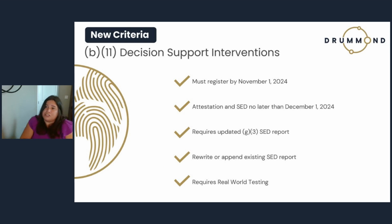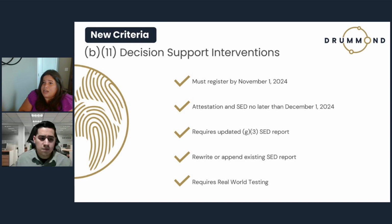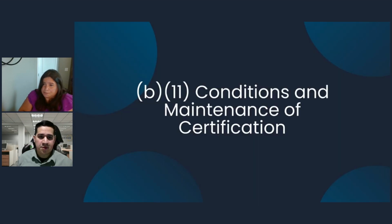So for those developers who wish to update from the A9 criterion to the B11 decision support intervention criterion in order to maintain compliance with the ONC-based EHR, you must register your product via the Drummond customer portal by November 1st, and submit your attestation no later than December 1st of this year, so that it gives our certification body ample time to update everyone's ONC CHPL listings by the December 31st deadline. So Eric's going to take a few minutes now just to take a deeper dive into some of the implications of the B11 decision support criterion that it has on the G3 Safety Enhanced Design report, as well as the real world testing requirements. Thank you, Brenda.